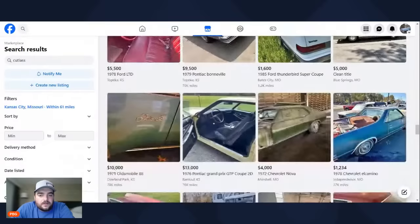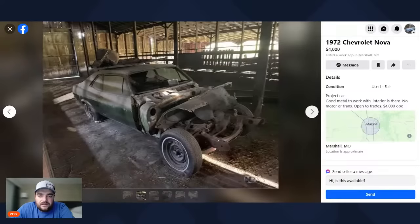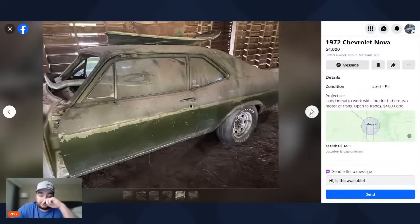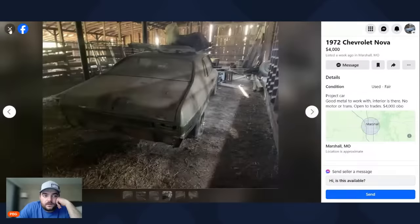There we go. Another Grand Prix. Oh, those just keep falling off of trees. It's a '72 Nova. Picture brought to you by Potato. Gutted. No motor or trans. But he's open to trades. I got some lakefront property in Arizona.